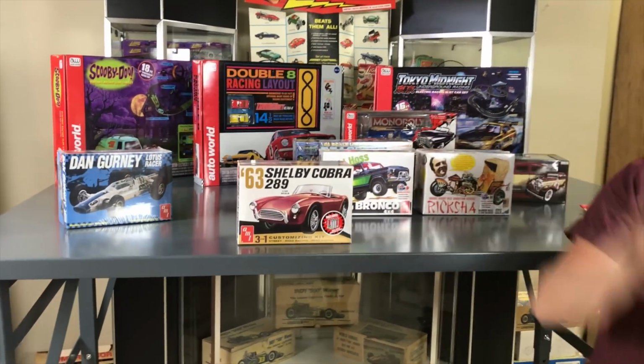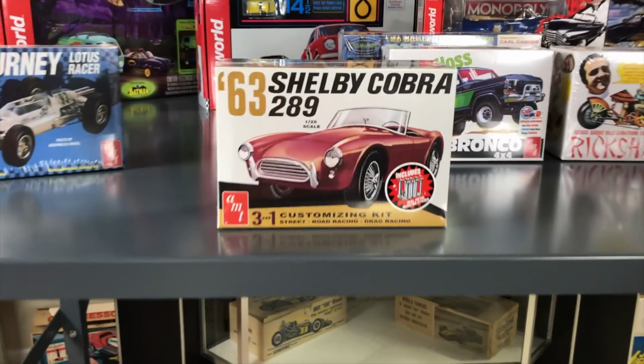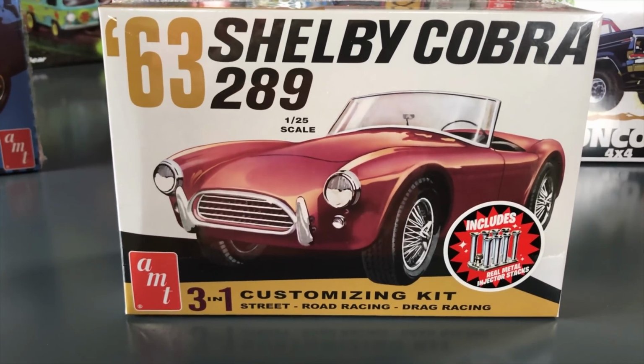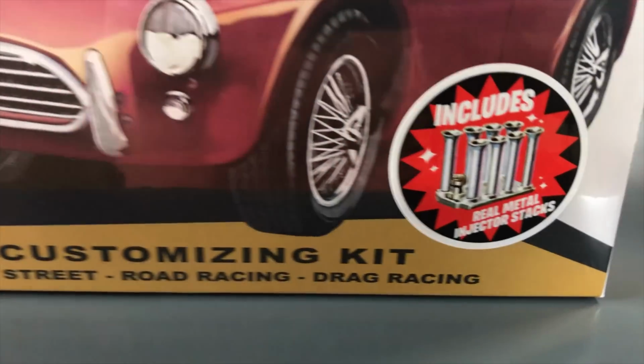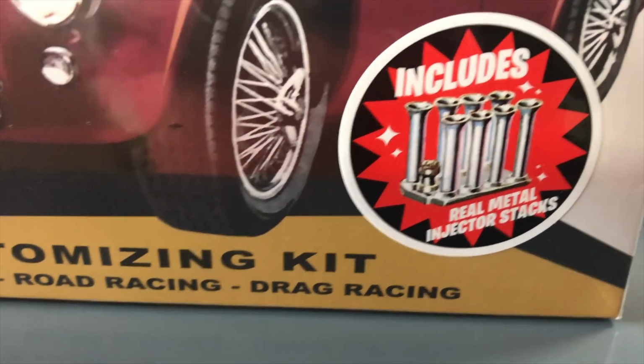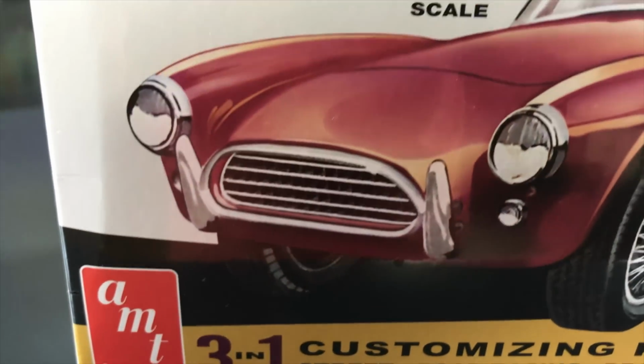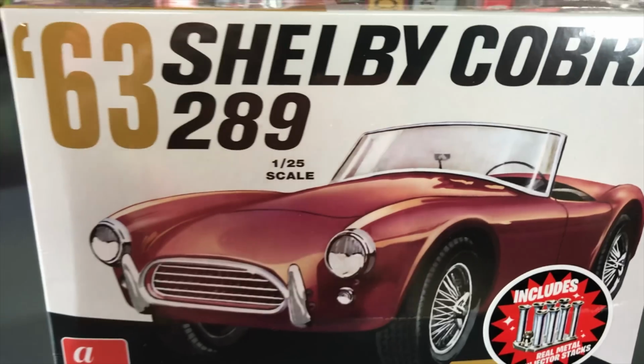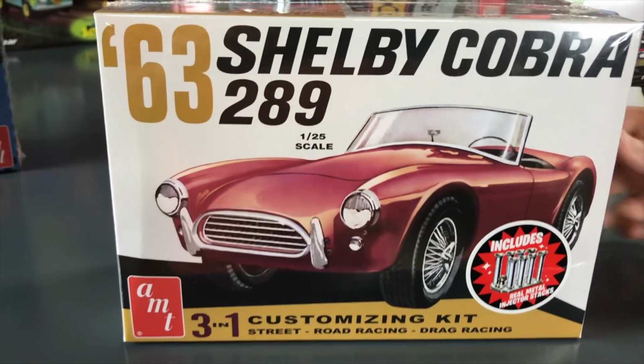Another fun AMT kit, the 63 Shelby Cobra 289. Now this kit is super cool. It's a 3-in-1 customizing kit, so you can build it as a street car, you can build it road racing style, you can build it drag racing style. It does come with real metal injector stacks for it, and metal axles as well in this kit.